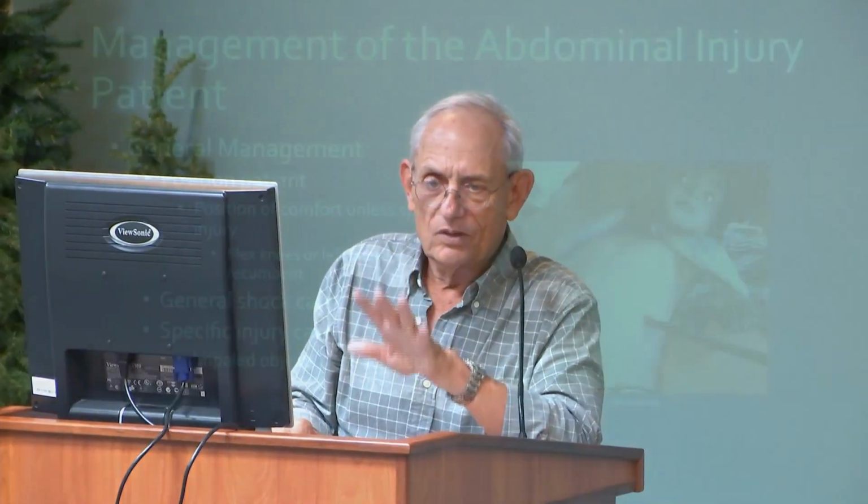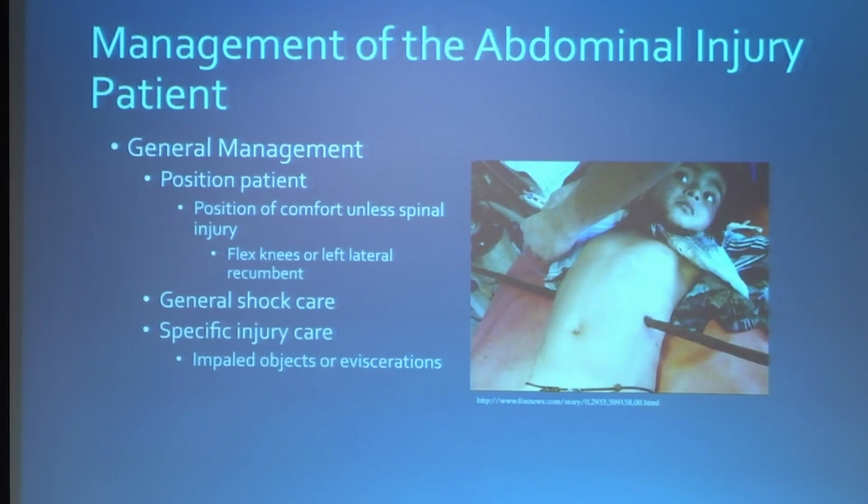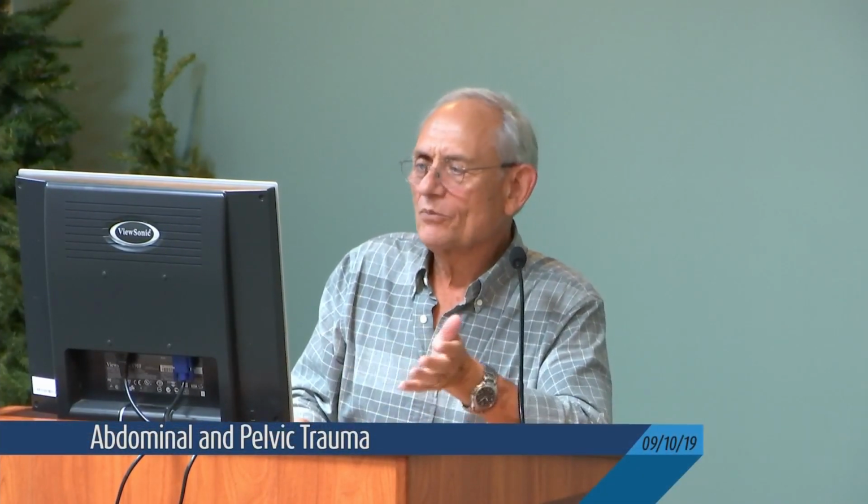Now, general shock care, obviously supine, begin your fluid resuscitation. If you can't start an IV in a couple of minutes, then they're going to need an IO. Now we are stressing the better use of humeral IO for both cardiac and for trauma resuscitation. Get better flows. Specific injury, we generally leave impaled objects there, eviscerations, just a saline pad covering the abdomen, transport them.